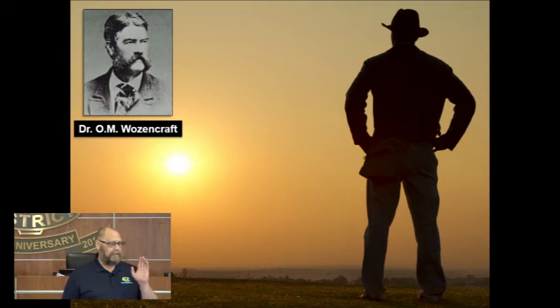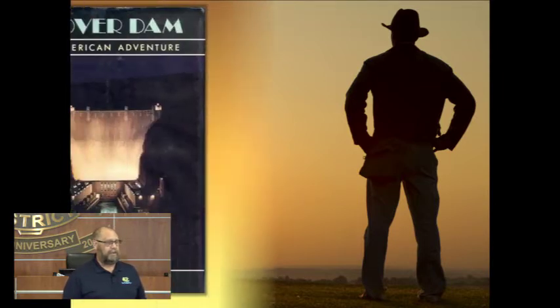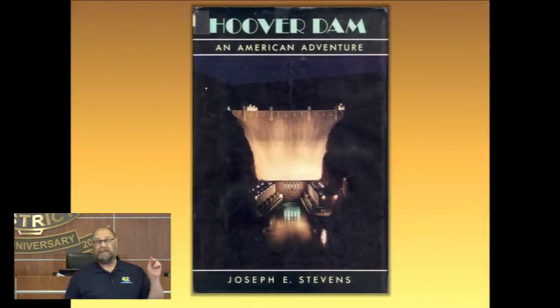And our staff learned about him by reading this book here. If you get a chance to read it, it's a good read. It's called Hoover Dam, An American Adventure by Joseph E. Stevens. It's written kind of like an adventure novel. It's very engaging, very entertaining. It's a fun read, actually.